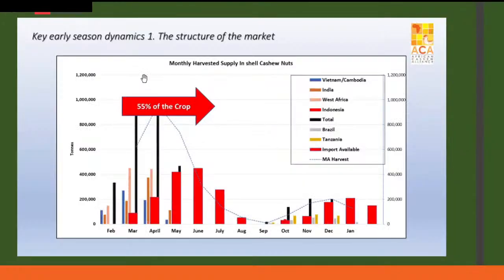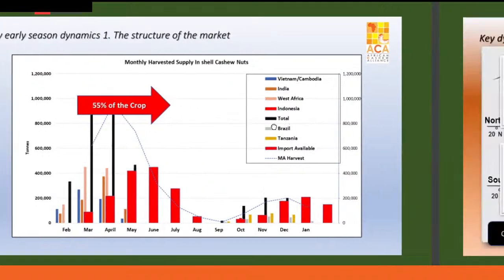First key dynamic we talked about was the calendar. Now, if we see a situation where crops are delayed, as may well be the case, this 55% of the crop which is harvested between March and June gets shifted to the right. The availability of those raw nuts moves a bit later in the year, and a gap is created here, perhaps in March, perhaps in April. And where is that gap created? Of course, it's created in the countries which process the cashew nuts. So that's the first key dynamic to have a think about this morning.